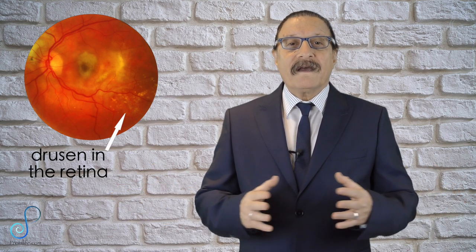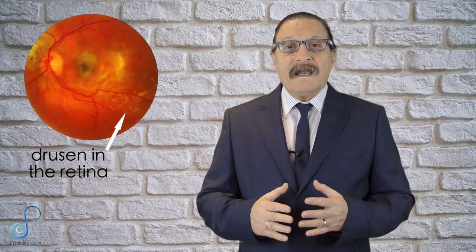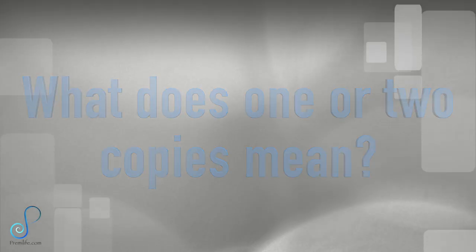Studies implicated activation of complement factor H in the formation of drusen, the hallmark lesion of macular degeneration. Recently, it was discovered that about 35% of individuals carry an at-risk single nucleotide polymorphism in one or both copies of their factor H gene. What does one or two copies mean?